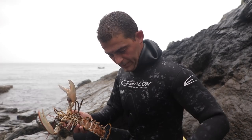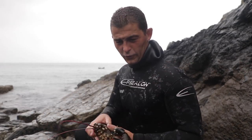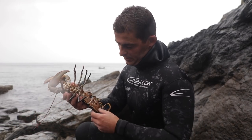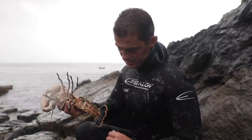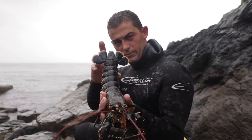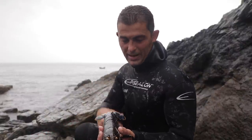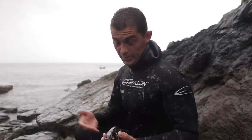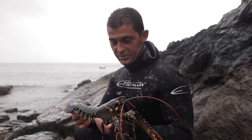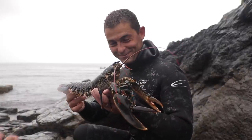So, there are three bylaws really with lobsters. One of them is the minimum landing size. This is big enough. Another one is if it's carrying eggs under here, called a berried hen, a berried lobster. You aren't allowed to land it if it's carrying eggs. And also, there is a V-notching scheme where a V is cut into either this one or this one. That marks it as a breeding lobster. You aren't allowed to land it. Right, so this one, she's had three chances. She's going in the pot. I'm afraid she's going in the pot.